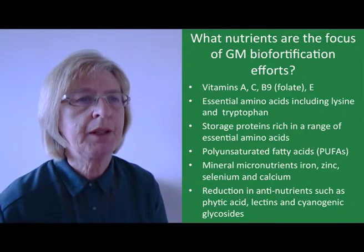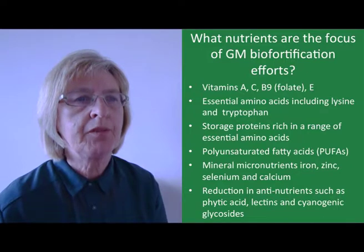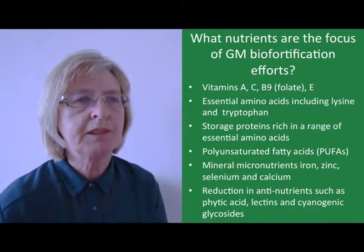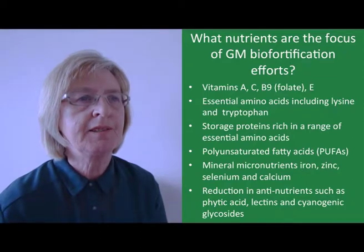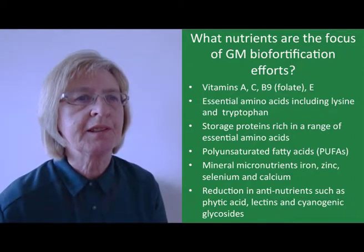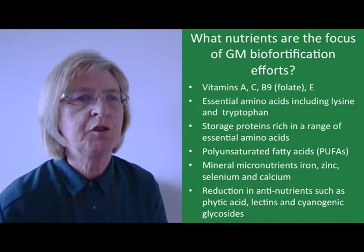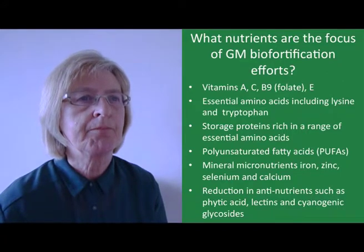Moving on to the essential amino acids. 9 of the 20 amino acids are essential nutrients because they can't be synthesized by humans. The most relevant examples are lysine, threonine, tryptophan, methionine, and cysteine, because staple cereals are poor sources of lysine and threonine, and staple legumes are poor sources of tryptophan, methionine, and cysteine. Lysine is the first limiting amino acid in a maize-based diet, so it's been a particular focus.